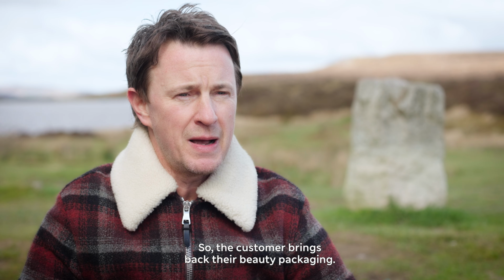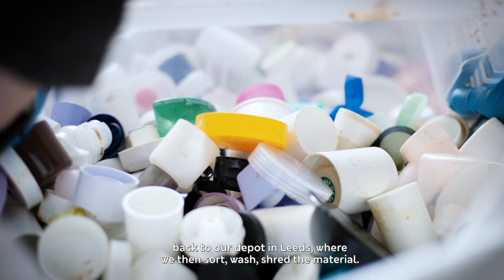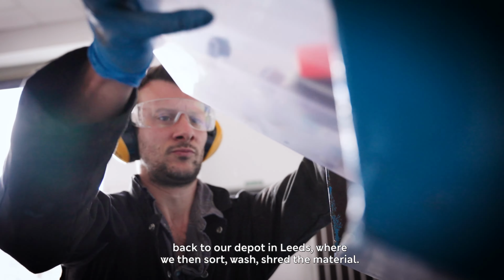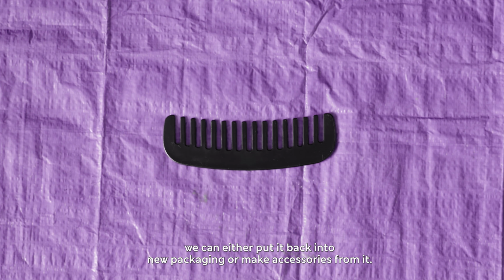So the customer brings back their beauty packaging. It's collected from M&S back to our depot in Leeds, where we then sort, wash, shred the material, and at that point we can either put it back into new packaging or make accessories from it.